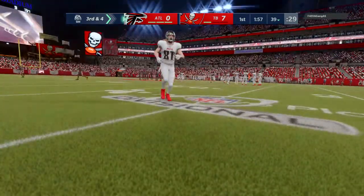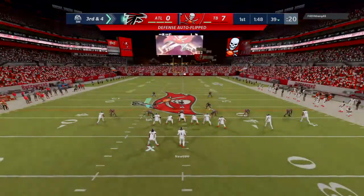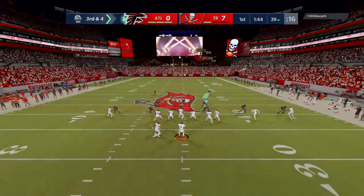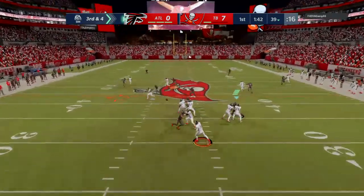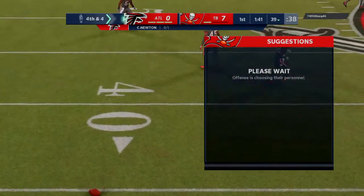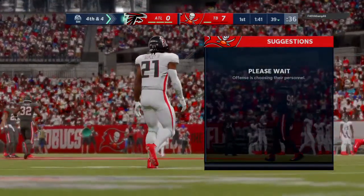No, not at all. They did a really nice job staying in their proper places and not allowing any lanes to open up. From the gun on 3rd down, Newton. And this is going to be incomplete. So the defense able to get off the field here on 3rd down.